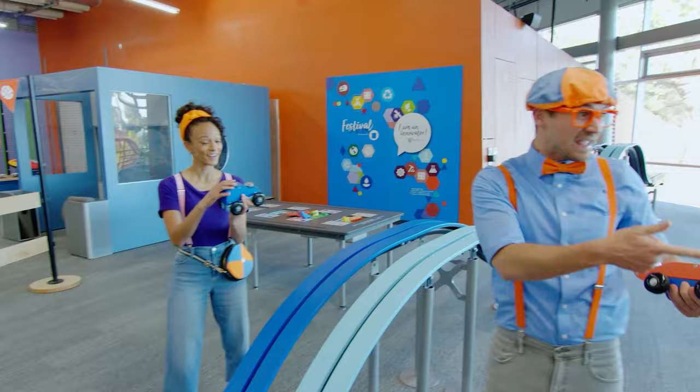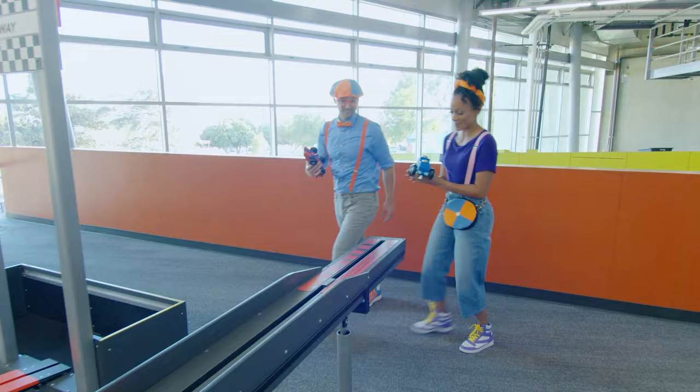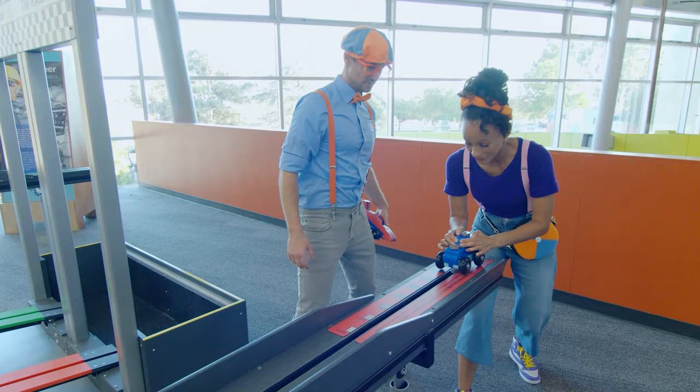Wow, here's another racetrack. Whoa. Shall we try this one out? Yeah, this one looks really cool. There's turns. Wow. Do you want to go first? Sure, thanks. Okay. Whoa. Pull it back. Okay, I can't wait to see it do the loop-de-loop. Yeah. 3, 2, 1, go!